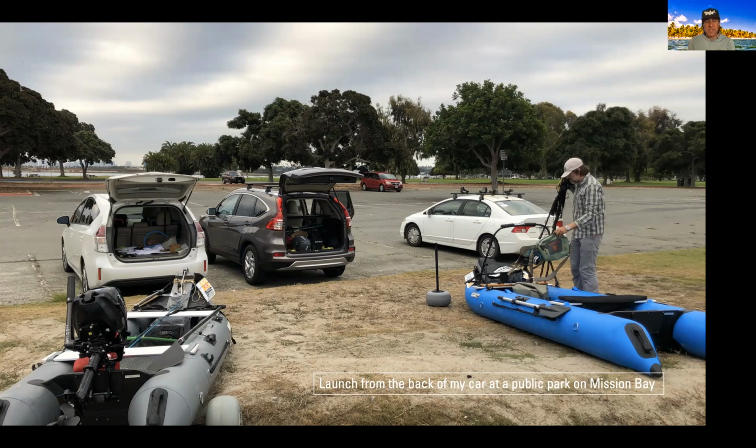And you look and see what we're setting up and unloading. And this isn't from a launch ramp. This is just off a beach at a public park, just down by Dana Landing.